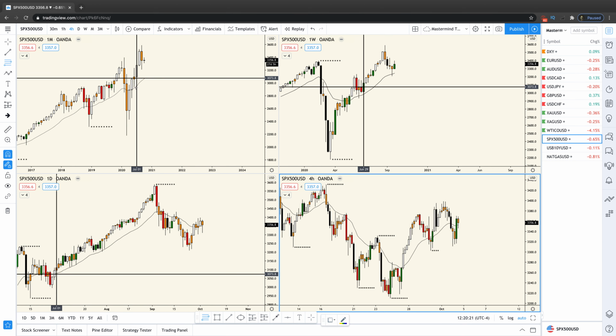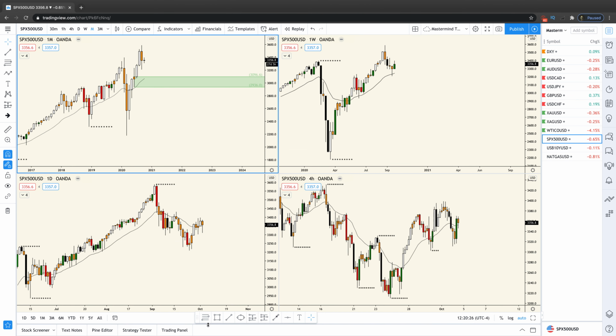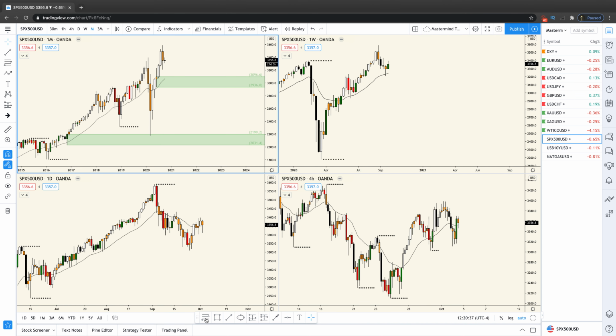This zone broke. We got a new area of demand on the monthly right here. That's not a bad area at all. Look how well that worked right there. This little engulfing candle, demand that started that rally. Beautiful. Would have been a beautiful trade.